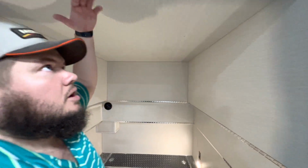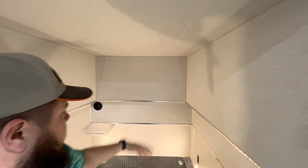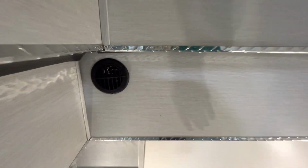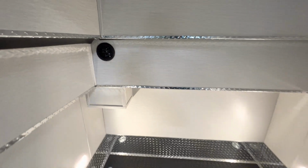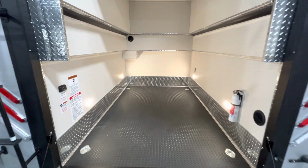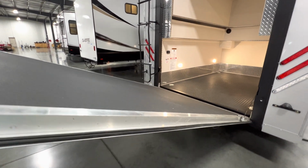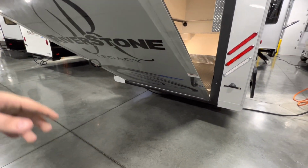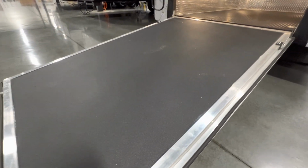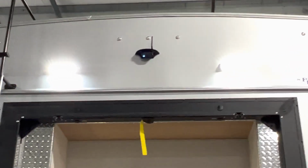And just for reference, I am 6 feet tall, still have some extra room right there, about a hand's length. So that comes in pretty handy. I think it's also important to show you, you also have a vent right there. So this is still temperature controlled. You still get some nice heat in there. Zero gravity door, that way you don't have to worry about bonking on somebody's head. Goes up and down real easy. There is the backup camera right there.